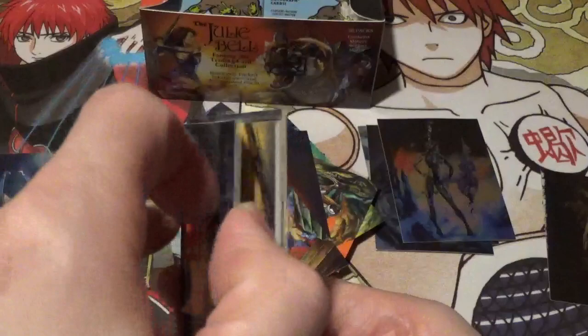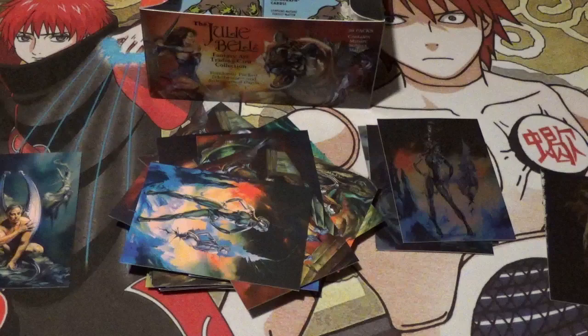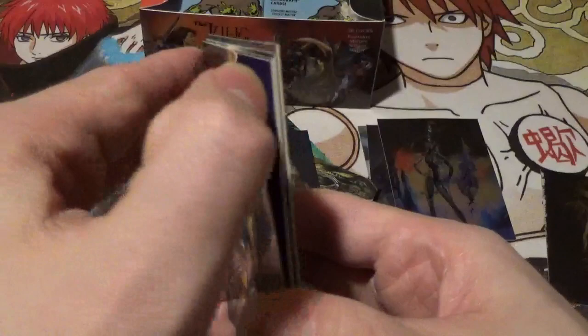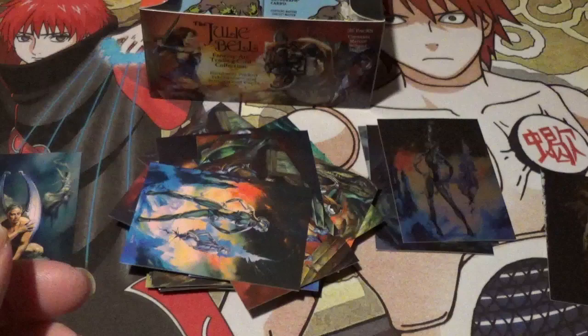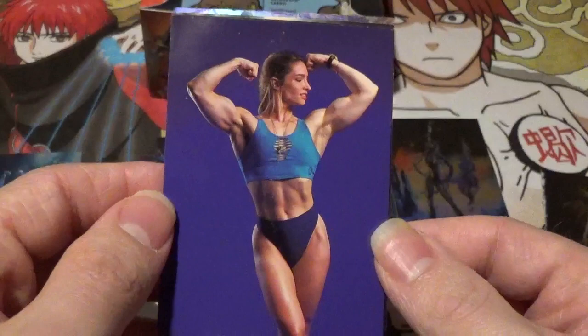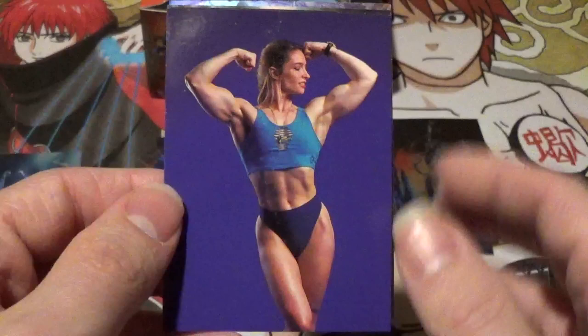Ooh. We got ourselves a warrior lady with some sort of mechanical wolf. I like that a lot. Or a lion. Not quite sure which one. Cat's Pet. Okay, so her name is Cat, and she has a pet. Very cool. That is a muscle builder lady. That looks quite out of place from the rest of the cards, I'm not going to lie. That looks a lot more realistic.